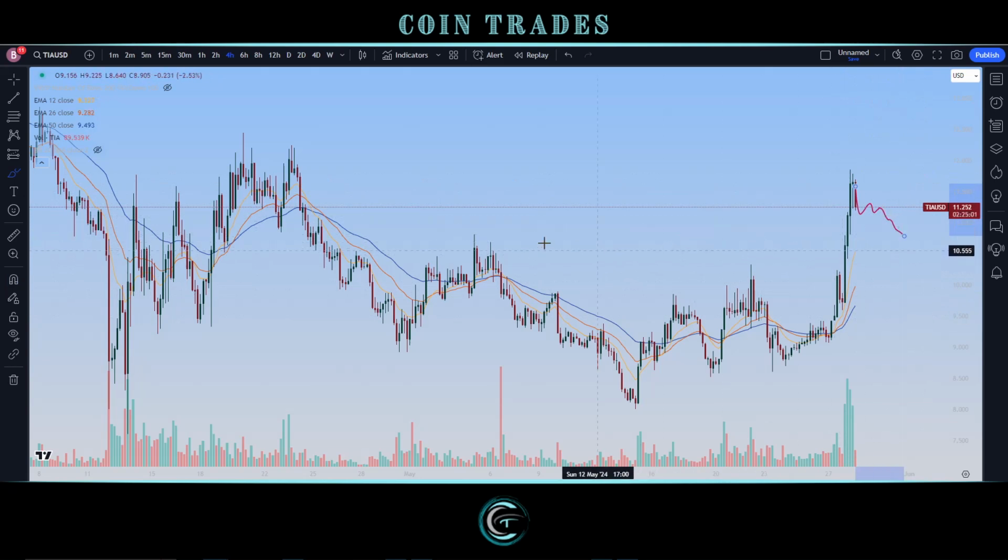type pattern. Previously, resistance, would love to back test those, especially if they do line up with where these exponential moving averages would meet before taking off again. That's one of the better cases for Celestia TIA right now in terms of consolidating and giving the bulls a little bit of a breather.